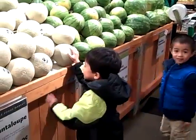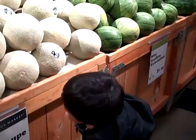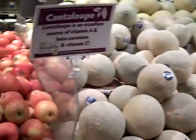What's that, David? It's kiwis. Kiwis. It looks like it's actually a cantaloupe. Cantaloupe, but you're close.